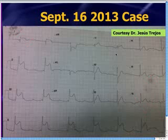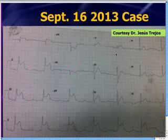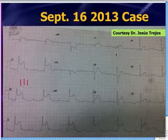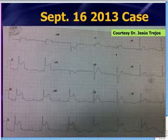And the other thing that doesn't make sense here is if you have an inferior wall MI, you probably ought to have a lot more ST depression in AVL. And also, what doesn't make as much sense, usually the ST elevation in lead 3 is greater than the ST segment elevation in lead 2. In this particular case, it's the other way around. Now, that can sometimes occur, but you just got to be suspicious of it.